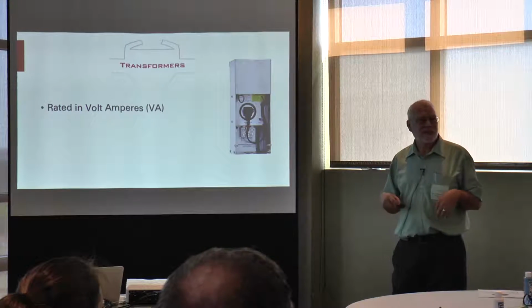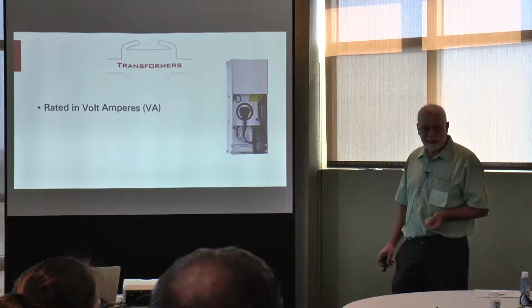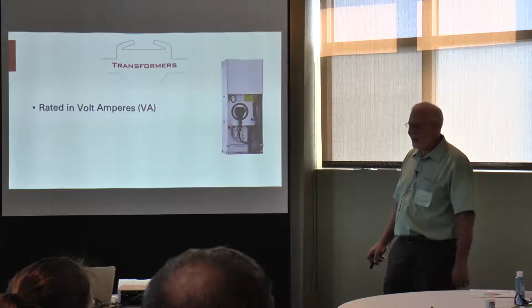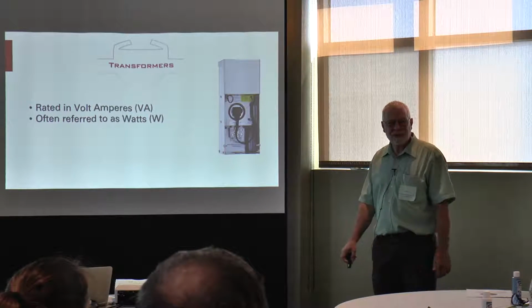It's not watts, it's truly VA. So a lot of people will refer to VAs as watts, but we really need to understand that there is a difference. So when we're sizing systems, we need to look at the VA rating of the lights, the VA rating of the transformer. As I said, they're often referred to in watts.